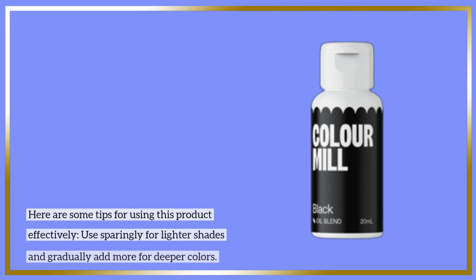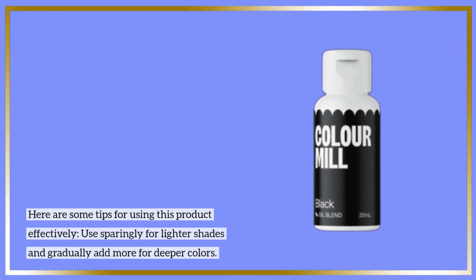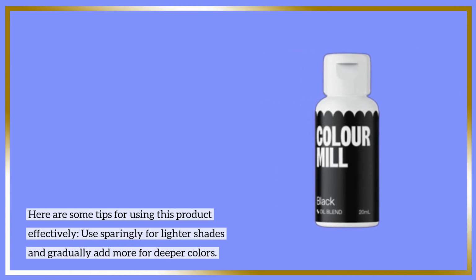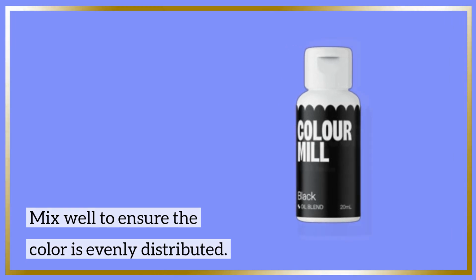Here are some tips for using this product effectively. Use sparingly for lighter shades and gradually add more for deeper colors. Mix well to ensure the color is evenly distributed.